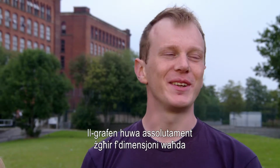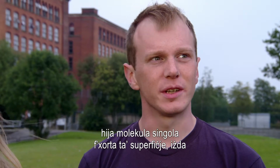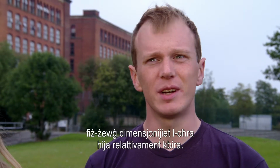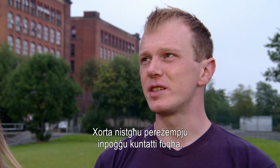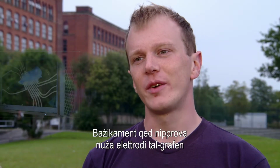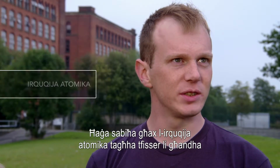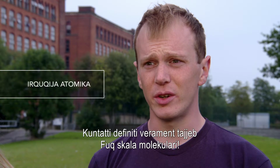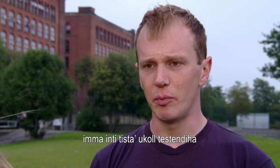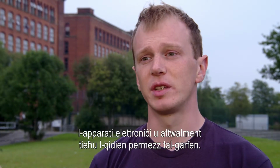Graphene is absolutely tiny in one dimension, which means it behaves like a single molecule. Well, it is a single molecule, sort of a surface. But in the other two dimensions, it's relatively big. We can still, for example, put contacts on it. Basically, I'm trying to use graphene electrodes to measure currents through single molecules. It's nice because its atomic thinness means it has really well-defined contacts on the molecular scale, but then you can extend it out and contact it with metals, which you can then connect to electronic devices and actually make measurements through the graphene.